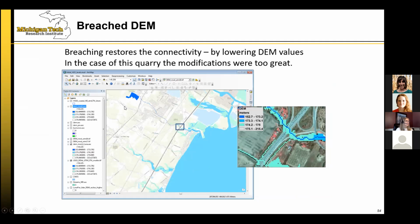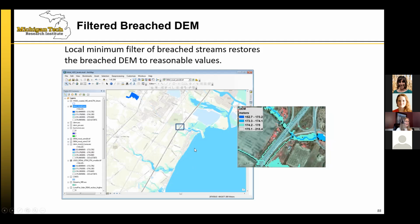But in this case, you can see that it ends up going all the way out to this quarry, which we know is not connected, but it was kind of overdoing it. So then she implements a local minimum filter to those breached streams, and that restores it to reasonable values. So you're no longer going all the way out to that quarry.